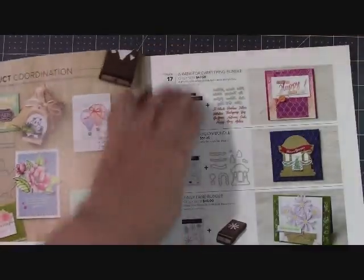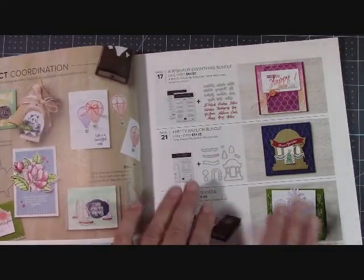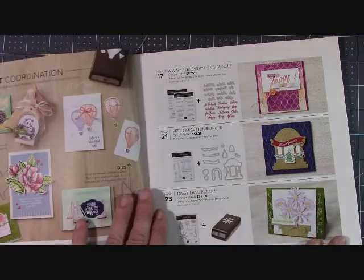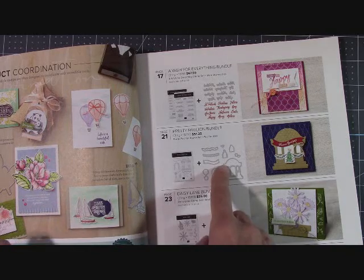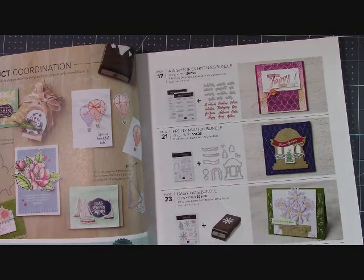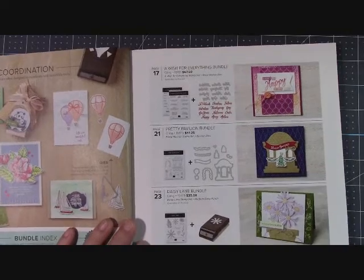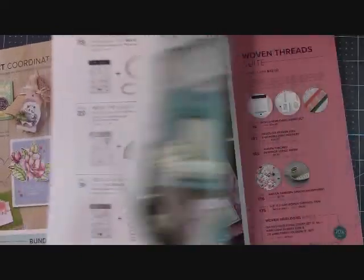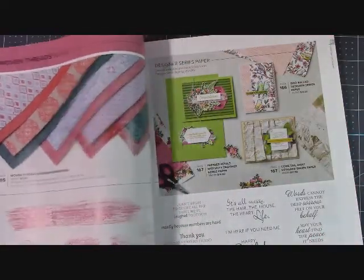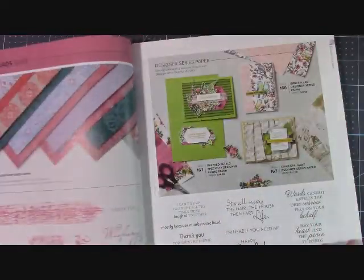I decided not to go through all of these bundles because normally a bundle retires and then the product is split up. Where if it's carried over, you can order the stamp set and the dies separately, okay? Now, with this new catalog, some are carrying over in bundles. I don't think that I marked that, okay? It just got a little complicated, which is fine, there's a lot to do in here. I'm happy that the new catalog is short, it's like 16 pages shorter.